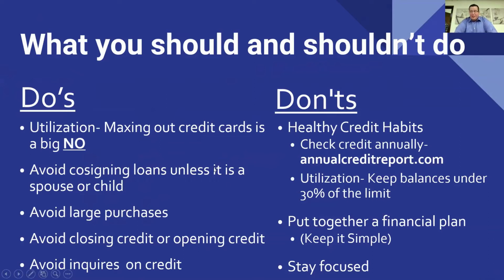Avoid closing credit cards. Never close credit cards. Leave them open. If they're going to close on their own through time and attrition, that's fine. Do not close them on your own. There's no need.